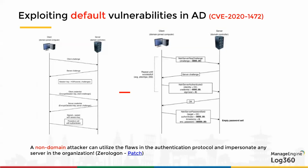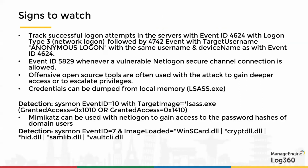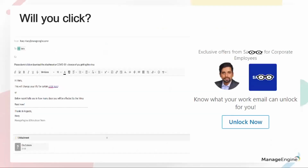If you need more information on this vulnerability, write to me, because we are putting in a collateral, and that should be released very, very soon. And that is why I'm giving you all of this information. And let's start our conversation.